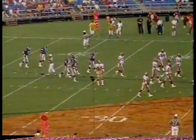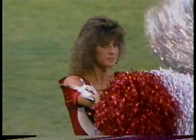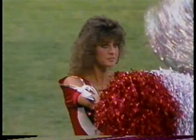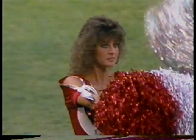And the first quarter has come to an end here in Atlanta's Fulton County Stadium. The first preseason game between the Giants and the Falcons. End of the first quarter, Giants 7, Falcons nothing.